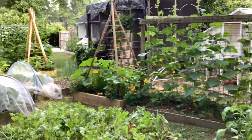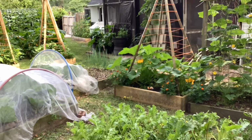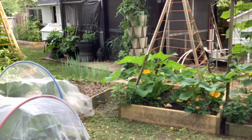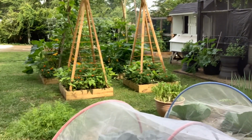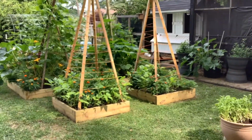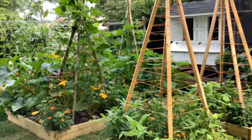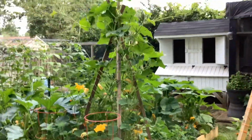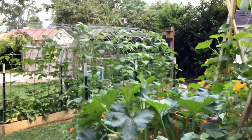But you can see the vines are just stretching upward. I've picked mustard and turnips and chard several times. I've harvested cabbages. I have so many beautiful flowers blooming on the zucchini and squash, and the marigolds are blooming. The calendula is blooming. Look how tall that green Hubbard squash plant is.